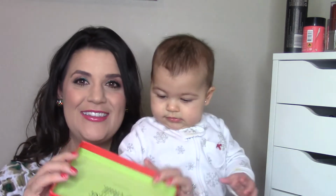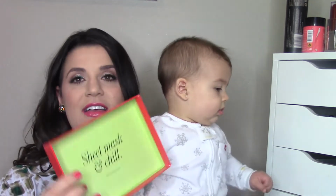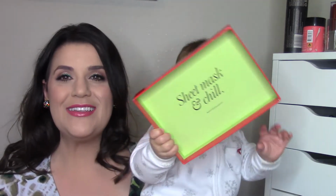And Daisy is here. She's 7 months old. She is going to help me open it. So when you open the box, woo! All right, it's all on the floor. When you open the box, the inside looks like this. It says sheet mask and chill. That's the inside of the box. I'm going to give her that. There you go. You play with that. It's Christmas Eve. She's in her snowflake jammies still.